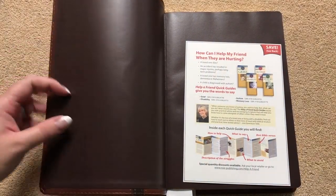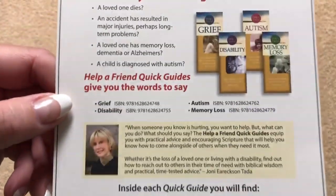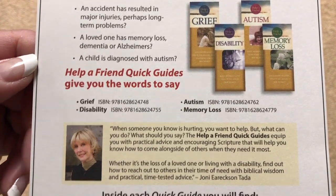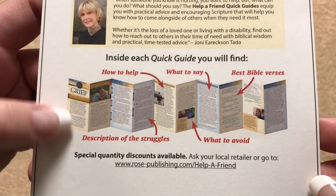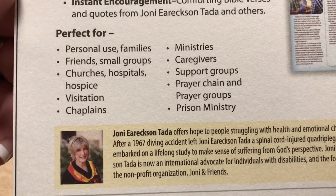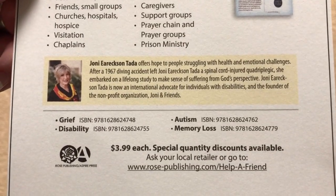Then we're going to have a vinyl paste down liner. This one here is a little card, and it's got some quick guides. If you know anyone who's suffering with grief, disability, autism, or memory loss, it's going to have some quick guides that will give a description of the struggles, how to help, what to avoid, what to say, and then examples of Bible verses. So that can be really helpful. It's perfect for these particular groups here. I think that's a great idea, so you might want to look into that.